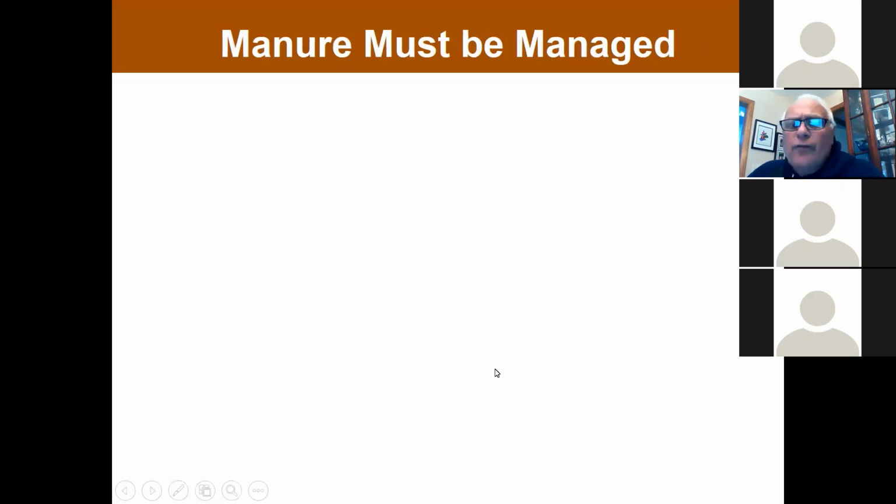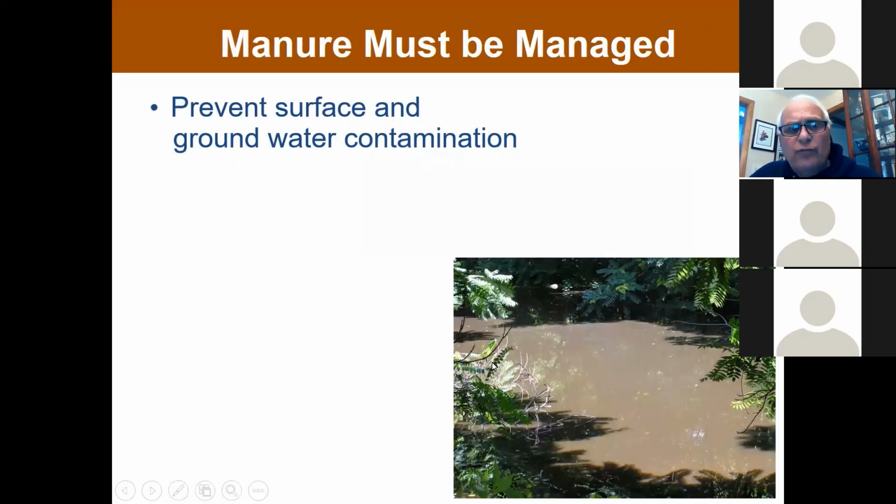So we have to manage the manure to prevent all kinds of contamination, whether it's surface water contamination or groundwater contamination. The picture that I'm showing is actually a brook right behind a dairy farm. And as you can see, the leachate and runoff from the manure pile got into this brook and turned the brook water into such a brownish, ugly situation, right?